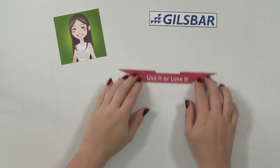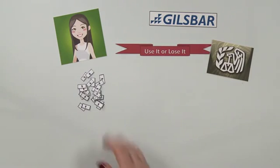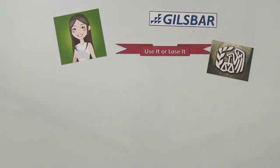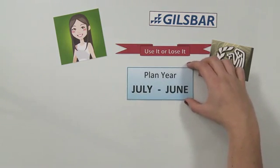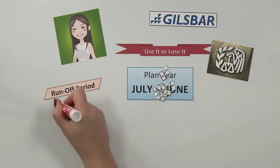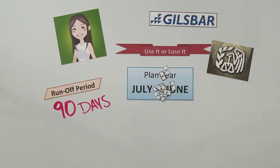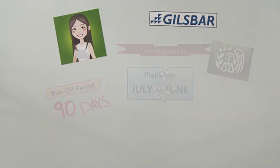Lastly, the IRS regulation: use it or lose it. If Sue does not use all dollars set aside by the end of the plan year, she must forfeit that money. Sue only sets aside money she knows will be used for expenses incurred during the plan year for her and her dependents. At the end of the plan year, Sue has an additional 90-day runoff period to file for reimbursement on out-of-pocket expenses she incurred within the plan year.